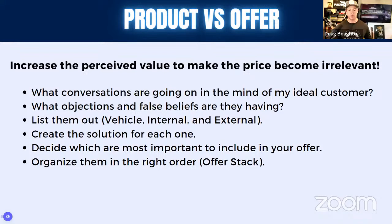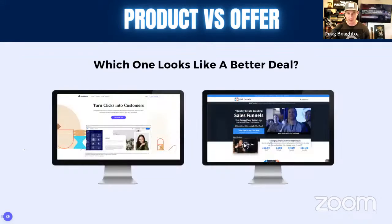So write out all the false beliefs that you know your audience is having. Right now, I've been taking notes. I know all the false beliefs people have about what we're currently doing with Grant's offer, why people say no to enrolling in our programs. And then I want you to create the solution for every single one of these things that they're telling themselves. What can I put into my offer that's going to help them overcome that false belief or that objection? I'm going to show you today how to offer stack and how that works. Every single thing has an exact solution for the problem going on in their minds. Decide what are the most important, and then you're going to include that in your offer, and you're going to organize them in the right order to create your offer stack.